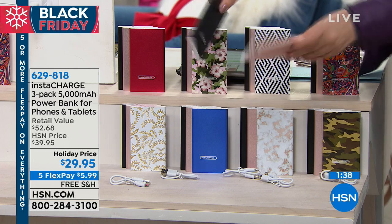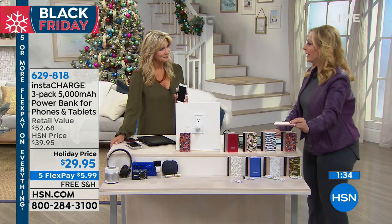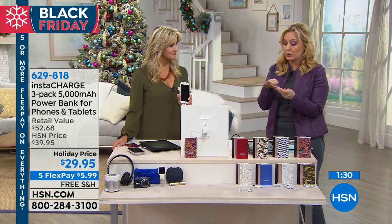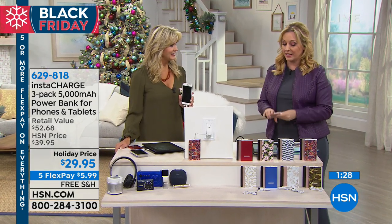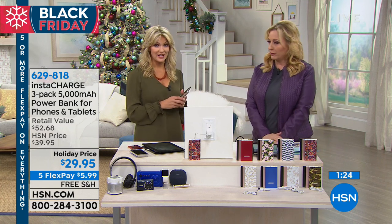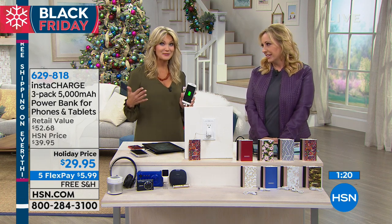So everyone gets that. And look how thin they are. Look, it's so small. So you could pop this in a handbag, in a clutch, or even that little tiny purse that you just put your cell phone in. You can just slide that in as well. And that's great for an evening out, because you never want to lose power if you're somebody that multitasks, or if you have a teenager in your life or a tweener. You've got to be able to give them power.